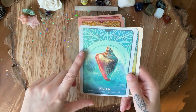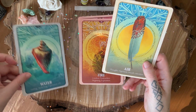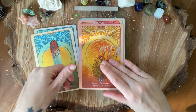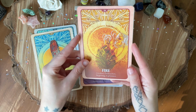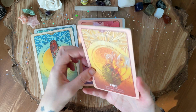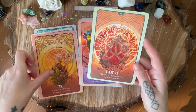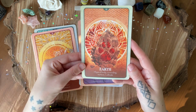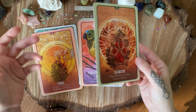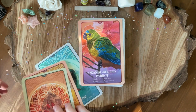But I think the elemental cards are pretty cool. Like, this is the water, this is air with a feather, obviously, and we have fire, which I think is really cool because it's a leaf on fire. It's creation, destruction, beginning, and expression. And then we have earth with a paw print, which I think is really, really cool. I love the style of the artwork, so it really helps.